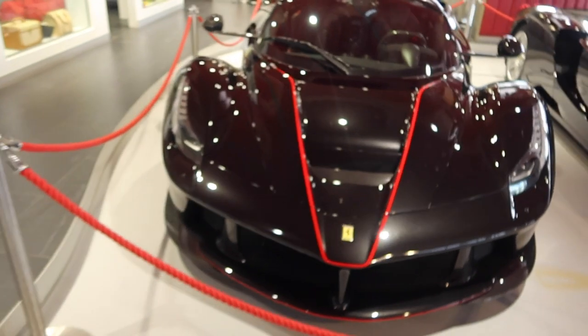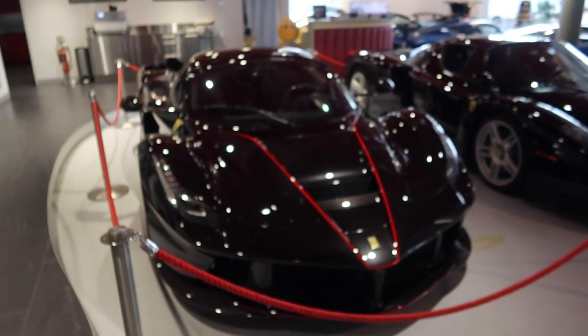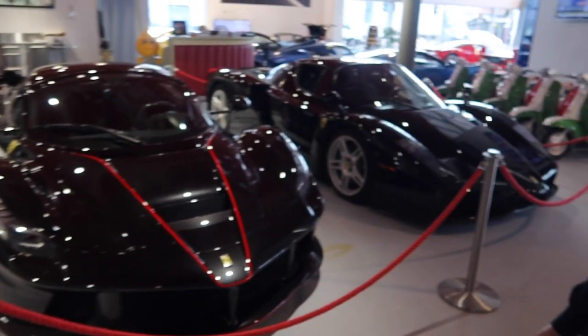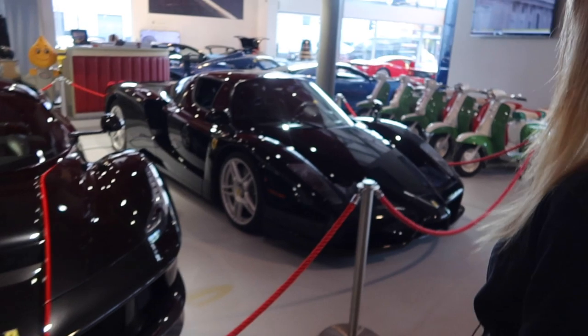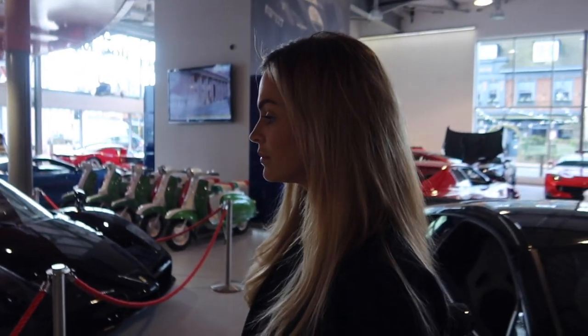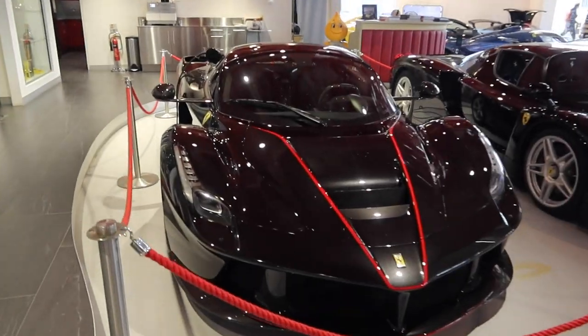Next to that, we've then got the big daddy, the LaFerrari. This is actually a LaFerrari Aperta, which makes it even more special. The LaFerrari replaced the Enzo. V12, it's actually got hybrid assist, a little bit of electric power going on in there as well. And they only made 150, I believe, of the Aperta. Really, really nice. That is millions and millions of pounds.